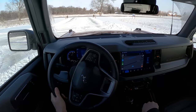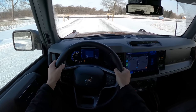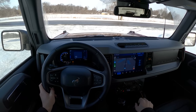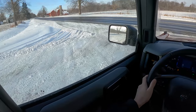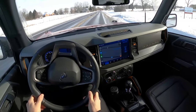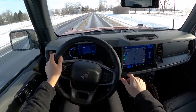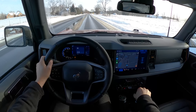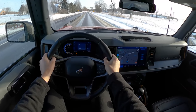And I would have the manual over an automatic. It's that good of a manual transmission. It makes the driving experience that much more enjoyable on a daily basis, in my opinion. So, four-wheel drive auto, tons of traction in this drive mode. Pretty much just kind of figures everything out on its own.